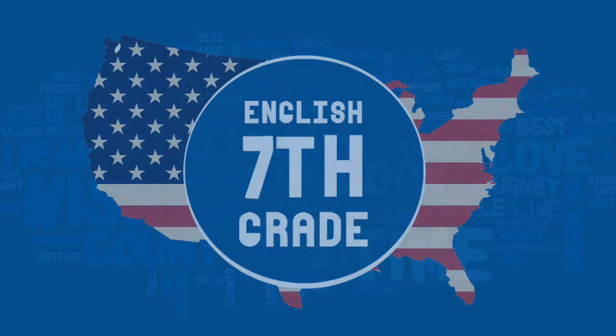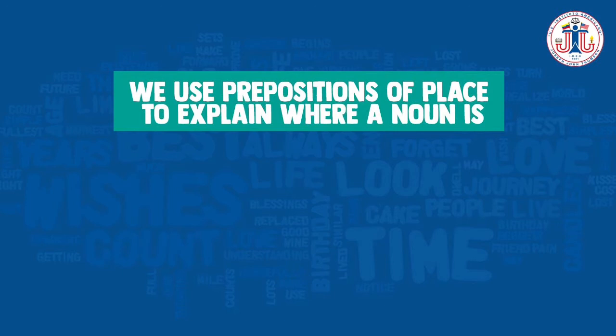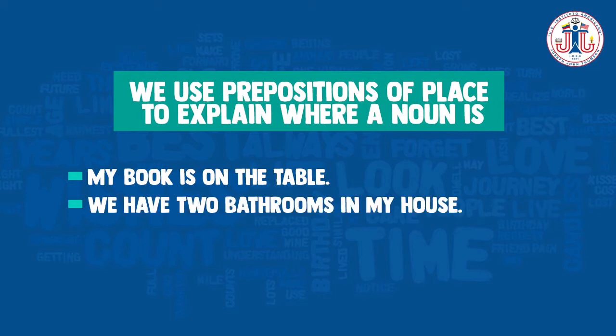Our class today is about prepositions of place. We use prepositions of place to explain where a noun is. For example, my book is on the table, or we have two bathrooms in my house.